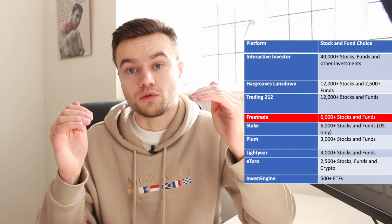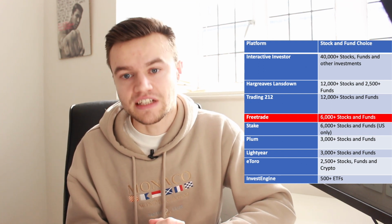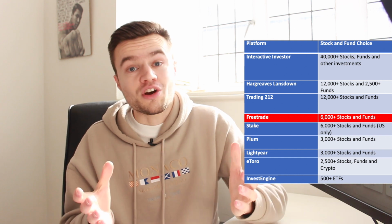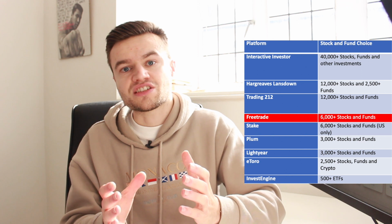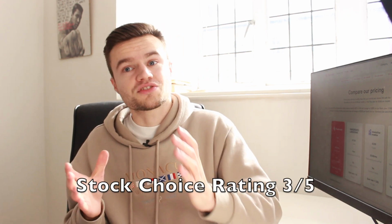However, the reason why I'm saying Freetrade is in the middle of the park for investment choice in terms of platforms is because there's also platforms out there with less investment choice. For example, eToro has around 2,500 stocks available on their platform. InvestEngine has around 500 different ETFs available on their platform. So Freetrade is in the middle of the park in terms of investment choice. And to be honest, the stocks and funds on Freetrade will meet the needs of over 90% of investors. So I'm going to rate Freetrade's investment choice compared to its competitors 3 out of 5 here. So not too bad, in the middle.